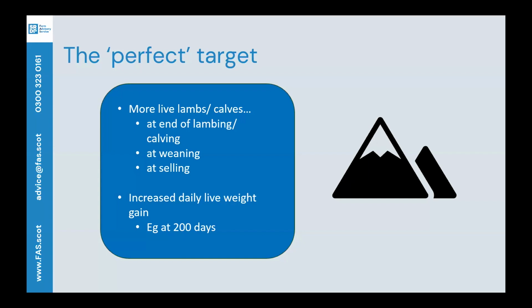If you're looking at this on a 12-month basis, that's what you're aiming for. And it'd be interesting to know if anyone's got any different perfect targets, because these are the ones that usually come up when we do these meetings. And some people will say, well, I'd really like my calves to be growing more. I'm quite happy with the amount I've got on the ground. But I'd really like my calves or my lambs to be growing more. That's my target. So it's really good to write that down and sit around the table with everyone that should be involved.